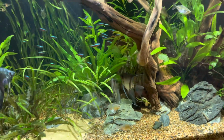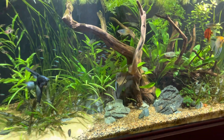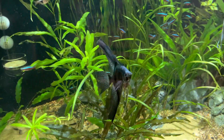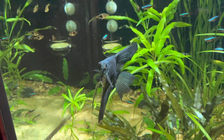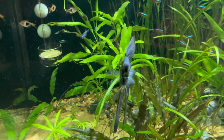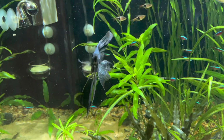I wish it was a little bit more intensely colored, but like I said, now that I'm just in it for the hobby, I'm not as obsessed with the strain, if you will. This is a gorgeous black, blue with Pinoy genotypes. You know, it could just be a really awesome black angelfish.